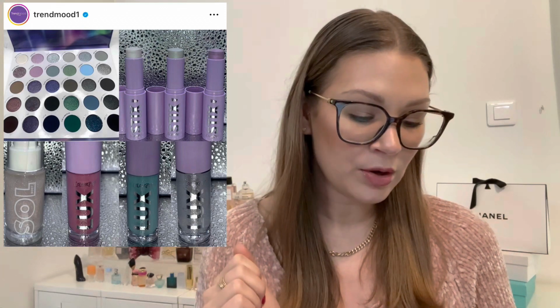I think, honestly, it's too dark for me. You have the top 2 rows that are lighter, and then those 3 bottom rows are pretty dark shades. I'd have to see them swatched. Maybe they are darker in pan than they are on the eyes. But I think that's what's holding me back from liking this collection. Other than that, I love the purple. I mean, the purple is stunning.